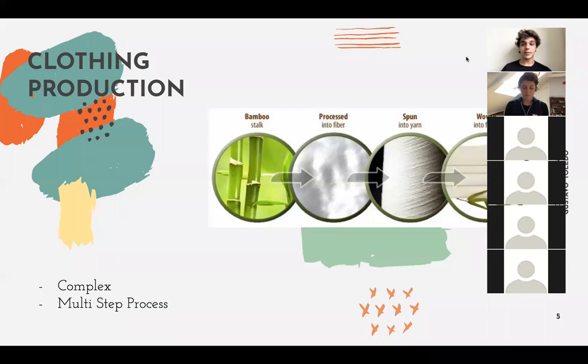Yeah, so this is an example with bamboo. We have the bamboo stalk, and then it's processed into a fiber, the bamboo fiber. That fiber is then processed into a yarn, the bamboo yarn, which is then woven into a fabric. So that's the general process of fabrics. And when we're thinking about cotton or wool, it takes a huge amount of space and resources, like water, to clean the fibers, to process the fibers, to grow all these plants and animals, and just provide the resources to make those fabrics. So it's really not a very environmentally friendly process of generating material for fabrics.